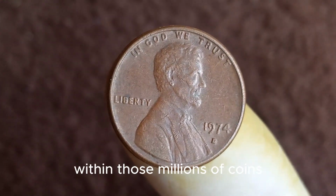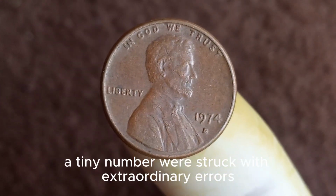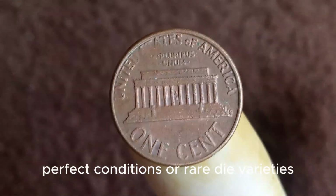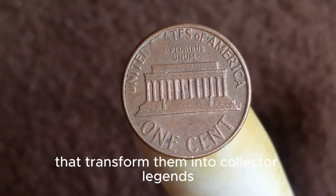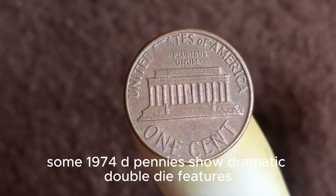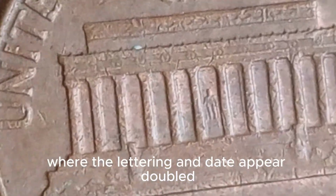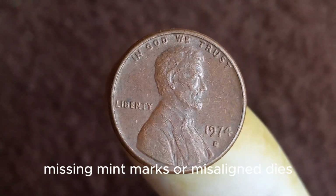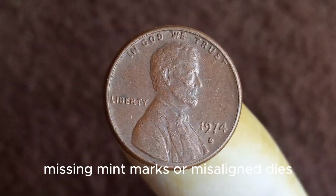Within those millions of coins, a tiny number were struck with extraordinary errors, unusual metal compositions, perfect conditions, or rare die varieties that transformed them into collector legends. Some 1974D pennies show dramatic doubled die features where the lettering and date appear doubled under magnification, others reveal off-center strikes, missing mint marks, or misaligned dies.